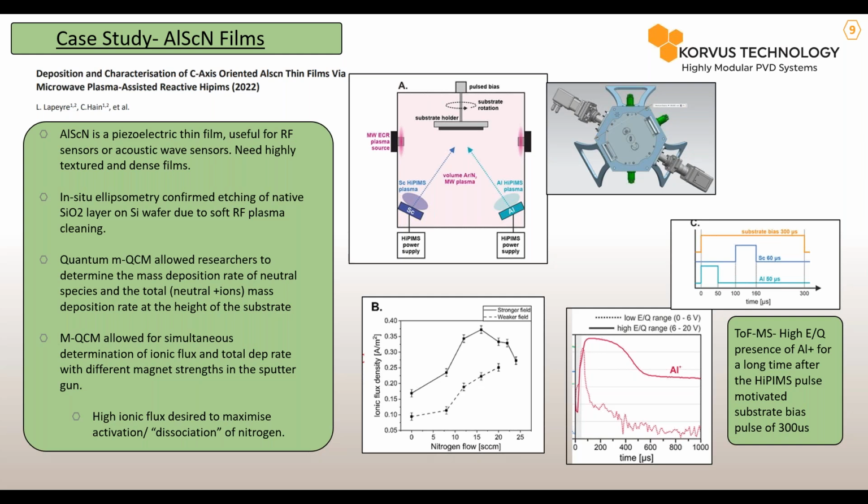And also TOF-MS was used again, and the data showed that ionic aluminium was present for quite a long time after the initial HiPIMS pulse, which you can see here in the gray. And this actually informed the choice of a substrate biasing pulse of around 300 microseconds. So again, another example of plasma diagnostics influencing experiment design. And the reason for this was because they wanted to accelerate those aluminium ions towards the substrate to maximize things like film density and hardness.